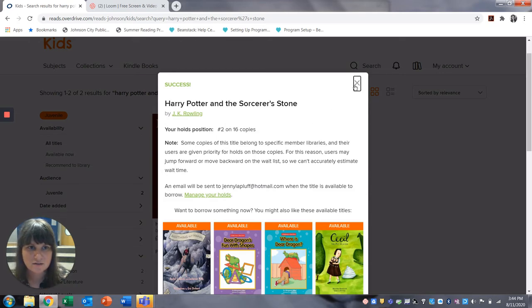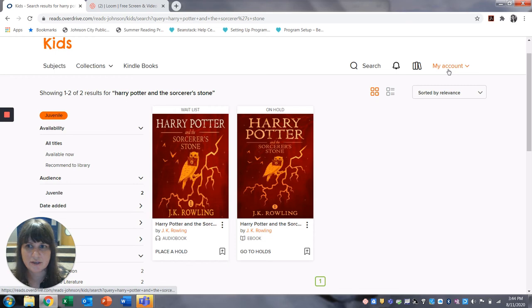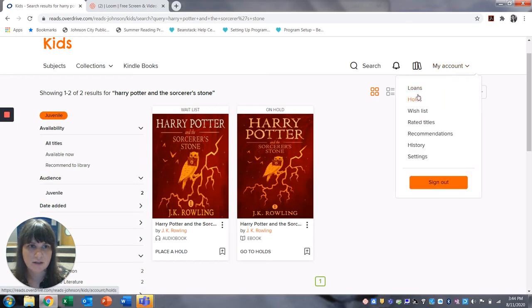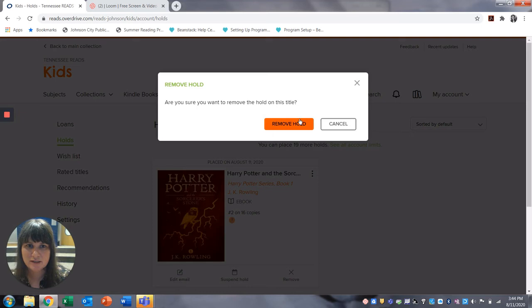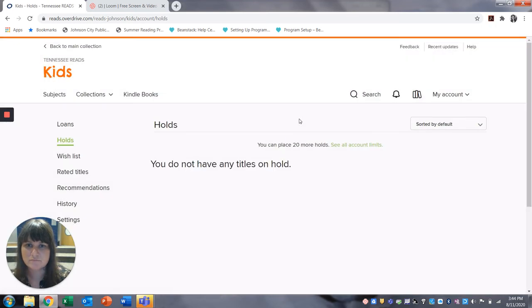And you can actually go over to your account and look at your holds over here. And sure enough, there's Harry Potter. If I decide that I don't want it, I'm going to click that remove button and select remove hold. And then I don't have any titles on hold.